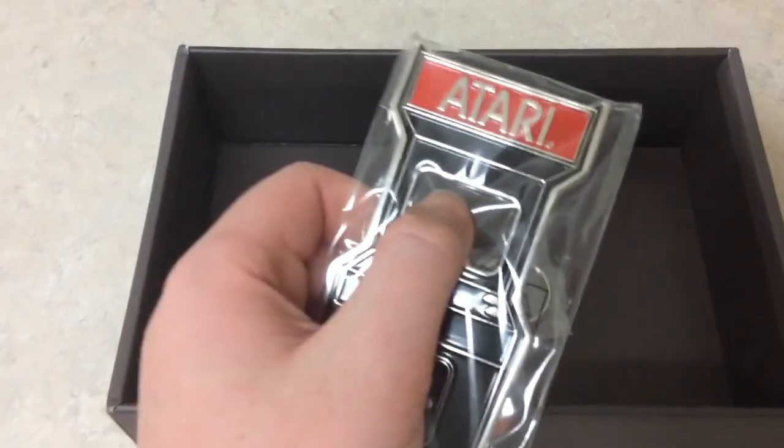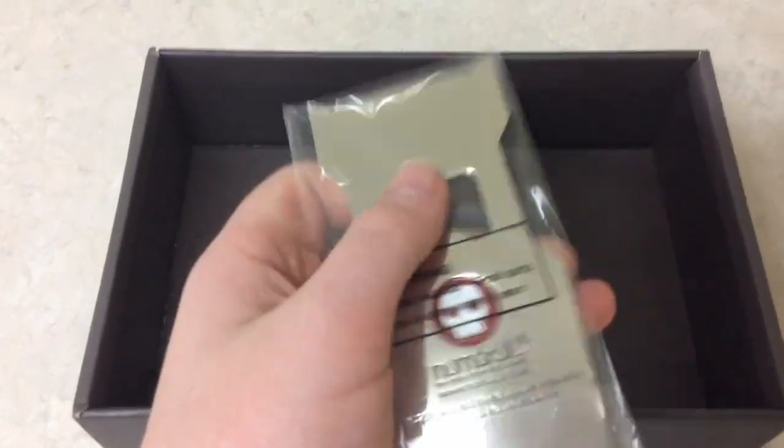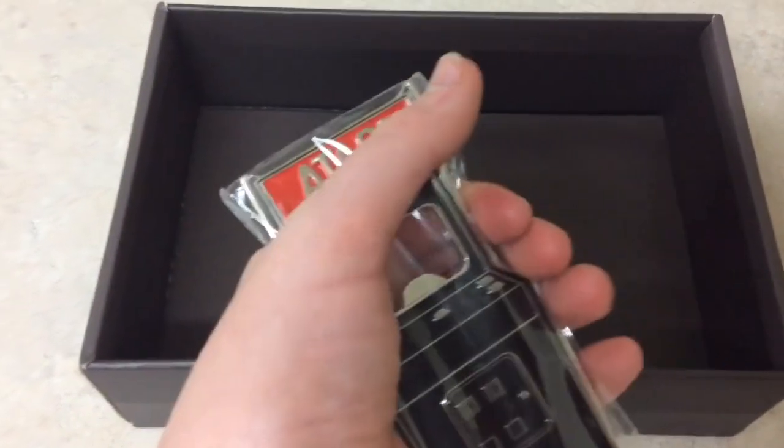There's something that I won't be using often, but it's an Atari cabinet beer can opener. I'll be sure to use this when I turn, like, 21 or something. I think it's actually 18 here in Canada, but I don't know. Yeah, cool. And then here's my favorite thing.